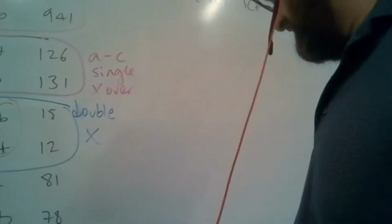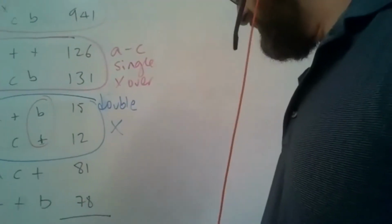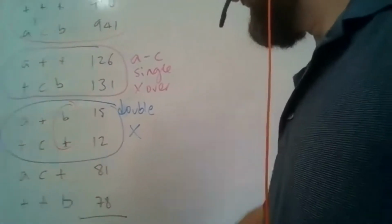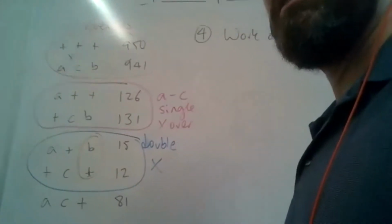Okay, so what other color? We've got blue. Stick that down for a second. Ah, no, we can't use blue. Let me get another color. See what I've got in my bag of amazing colors. Got orange, but that kind of sucks for seeing on the whiteboard.